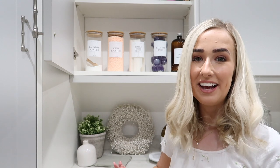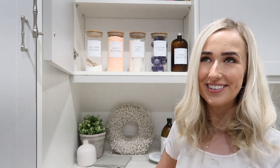Sort and organize all my laundry stuff. I honestly feel so good when everything's stocked up to the top again. It just makes me feel so happy inside.